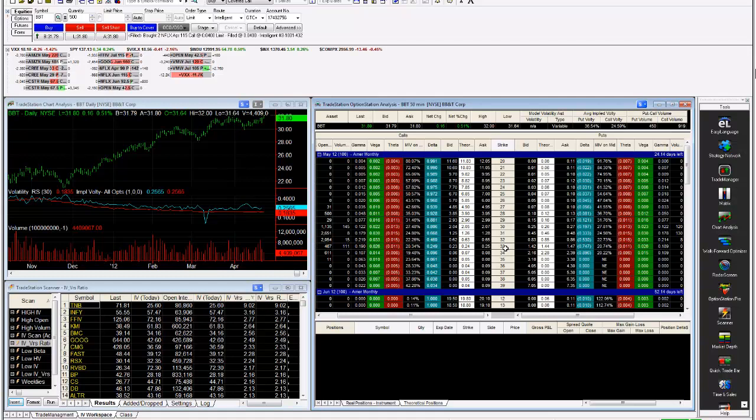Do we think that it's going to go up above 35? Do we think that it's going to go up above 30? Do we think that it's going to be flat? And over what period of time do you think that's going to happen? And this is for Bob on BBT.